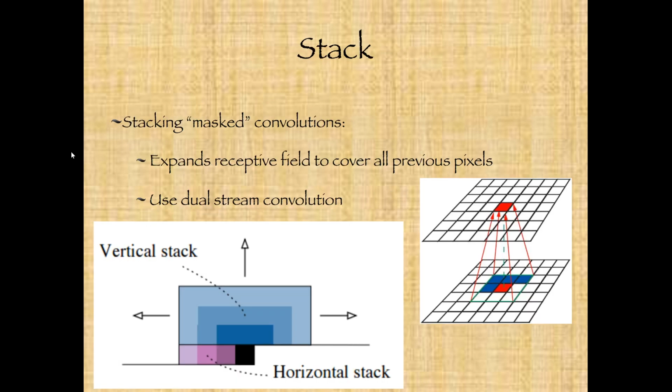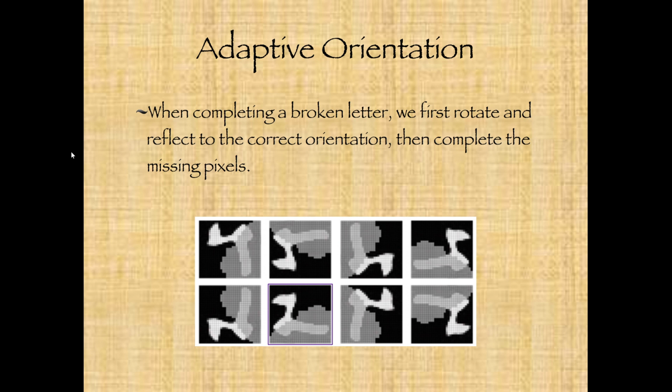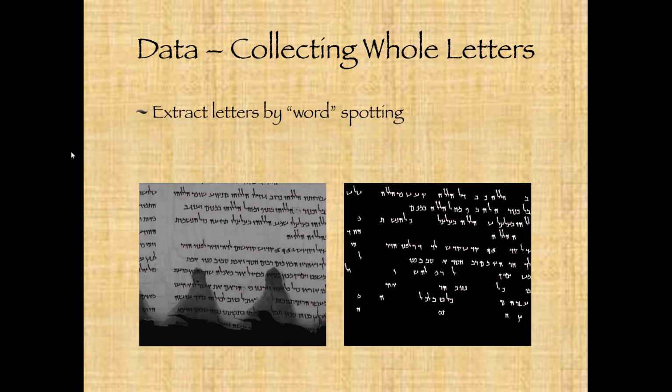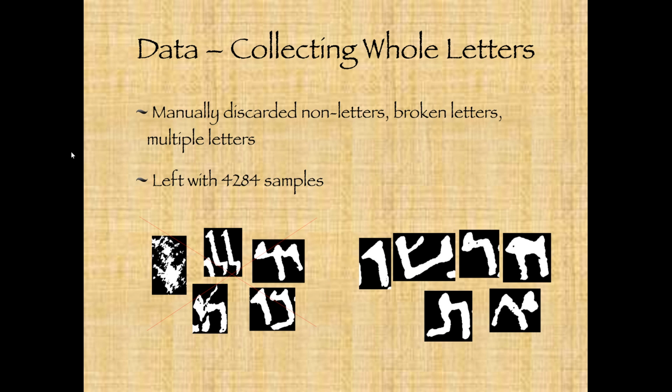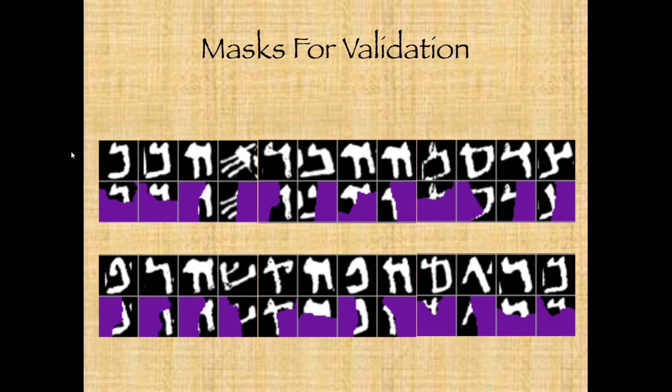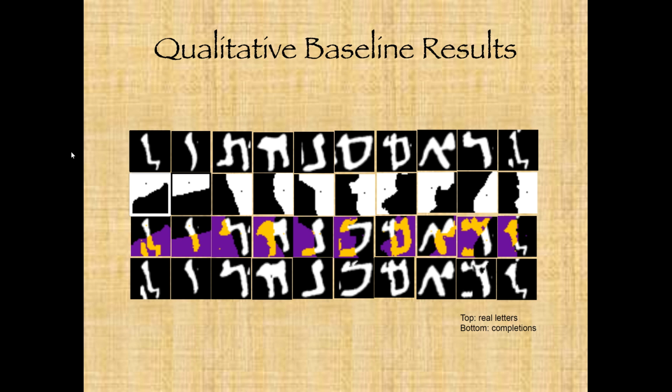And so I'm again skipping the details. But the important thing was to break letters in different directions. So we took the Psalm scroll from the Dead Sea, the 11Q5, and extracted the letters that we could using this word spotting that I spoke about before, and then take the good letters and cut pieces, take broken samples of edges from elsewhere and put it on top of the good letters, and learn how to fill out letters. So that's what we did. We masked part of the letters to give broken letters, trained it, and got some results.